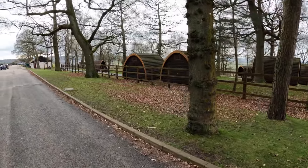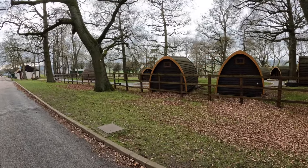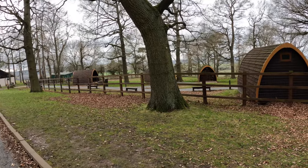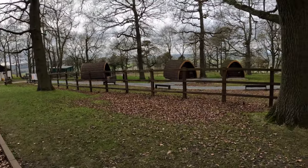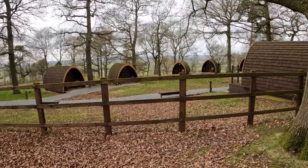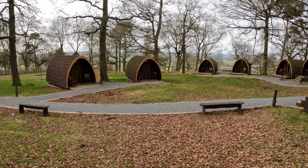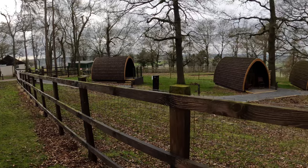Wandering down here, seeing some weird pods. Not quite sure. Maybe you can hire the pods? I think these are the camping pods. Can you camp here? Yeah. Oh, that's quite cool. Because a stay at lookout lodge. Oh, so these are like camping lodges. Actually quite cool. Oh, it'd be pretty cold to camp today, but kind of funky camping lodges. Yeah, there is a fence so the kangaroos don't get in, isn't there?